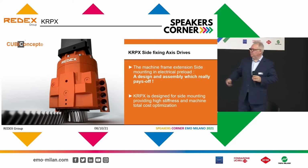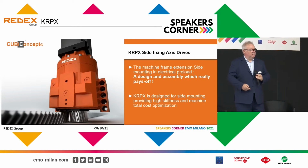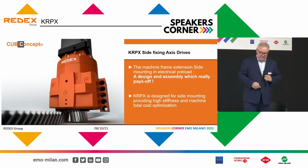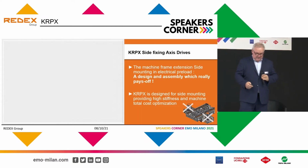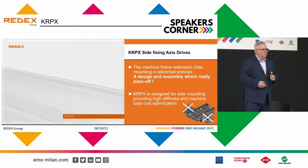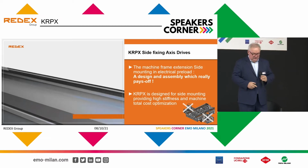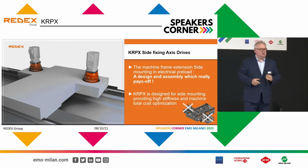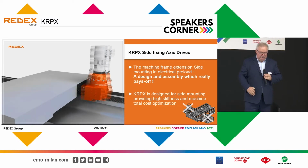It's this nice gearbox you can see here, and we call it side fixing axis, like a machine bed extension, because it's really a solution that pays off, and we are going to demonstrate this. If you look at the simple view of what a machine needs to be when you use a round gearbox, the frame of the machine must have extensions on the sides. You can avoid this by just making a reference surface.